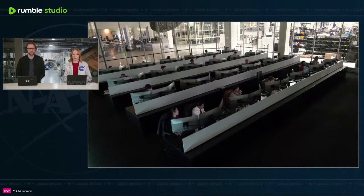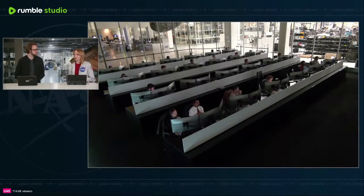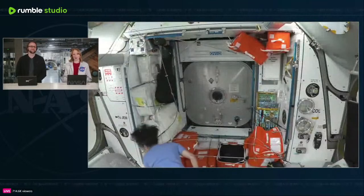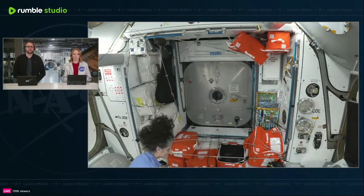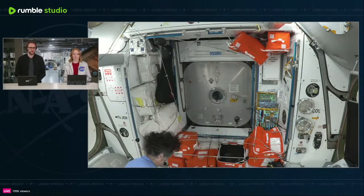Since that handover is pretty short. And then from there, they will adjust to station life. There will be a safety briefing, and then they'll get right into it as Expedition 72 members for the next month before they become Expedition 73. And you can see that's Sunny Williams there in front of the hatch on the International Space Station side.